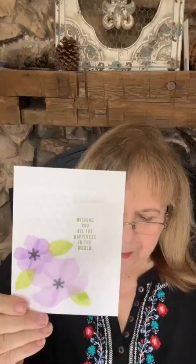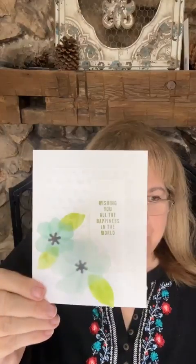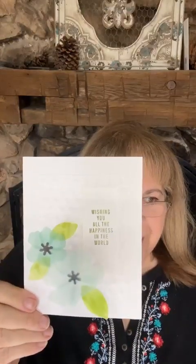And I'm telling you, it was so pretty. So here's another one using the same color pattern. I used Fresh Freesia on this one, and it was Highland Heather on the other one. This one I used some Pool Party. Isn't the Pool Party pretty? I know, I love it. It's so delicate looking. And the leaves are just as easy.